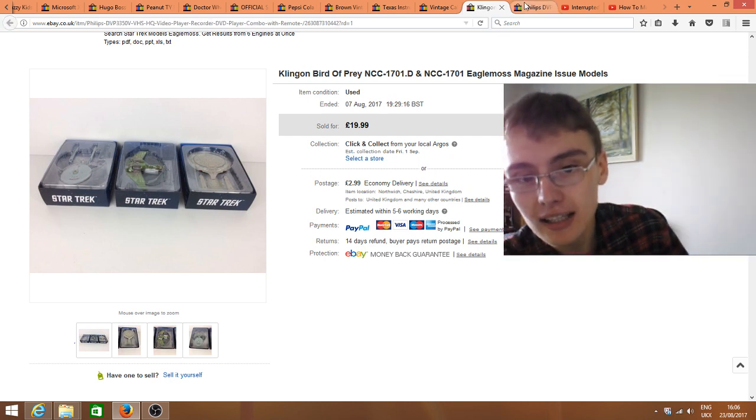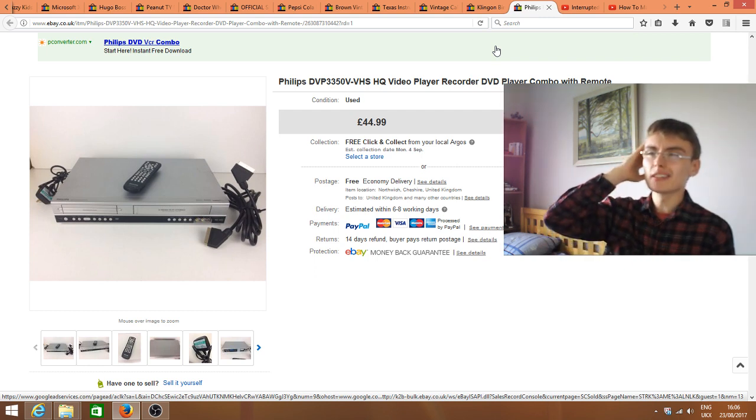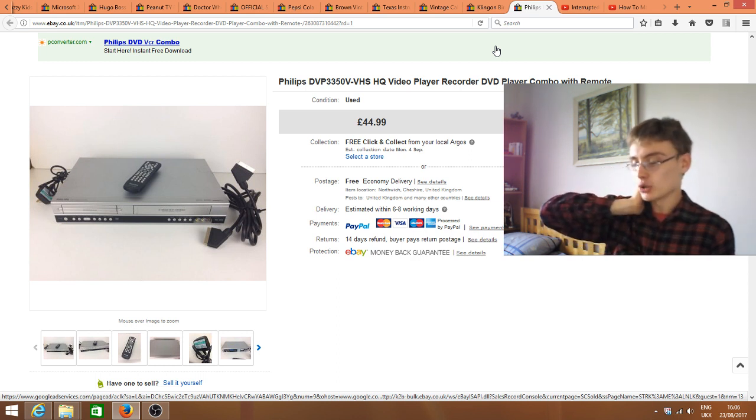Right, final item was this Philips video player recorder. I tested it. I think this was the one I was watching Stuart Little on, or was this the one I was watching Winnie the Pooh on? I don't know, but they were the only two VHS I had to hand, and I watched Winnie the Pooh on one of them, and Stuart Little on the other.